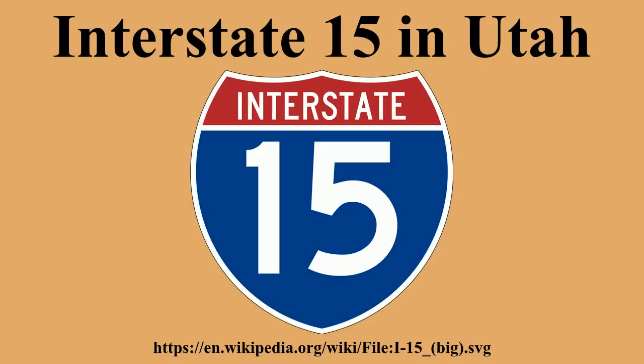Interstate 15 runs north-south in the U.S. state of Utah through the southwestern and central portions of the state, passing through many of the population centers of the state, including St. George, Provo, Salt Lake City, and Ogden, the latter three being part of the urban area known as the Wasatch Front.